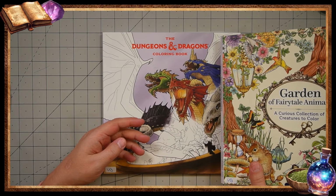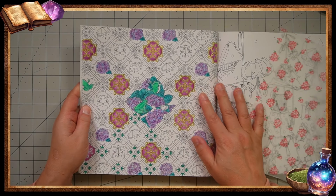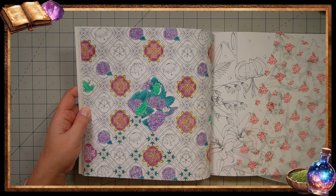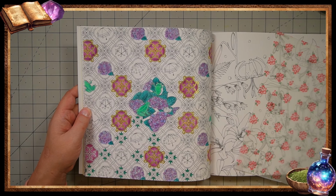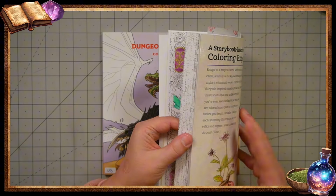This is in Garden of Fairy Tale Elmo's A Curious Collection of Creatures by Kanoko Egusa. I started a wallpaper page. No idea what colors I've used. There's gold in there, so that's easy. But I have no clue. I didn't write it down. I was not in that time. It was one of my earlier ones.